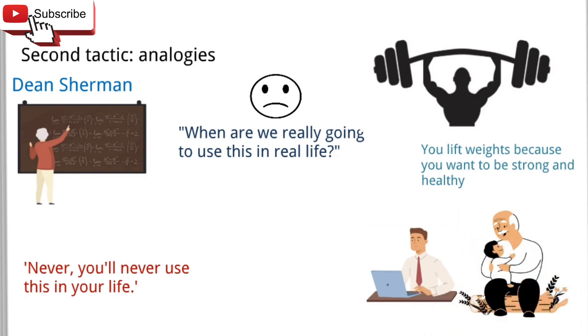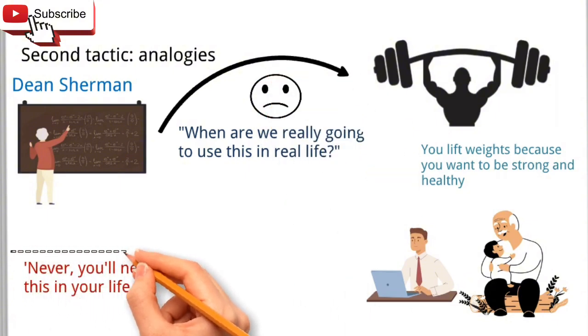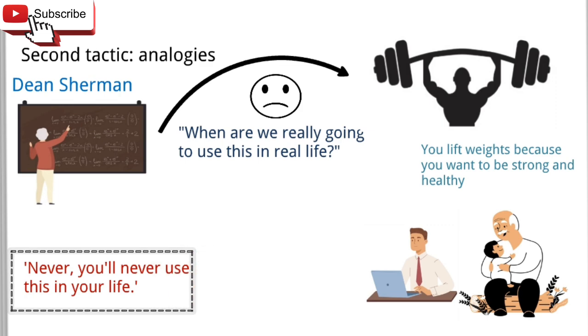This analogy is quite effective because it makes you understand why you are studying math. Besides that, if you noticed, the opening sentence was unexpected and breaks the pattern. Never. You will never use this in your life. So to summarize, simple equals core plus compact.